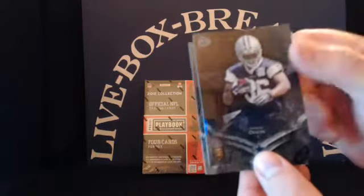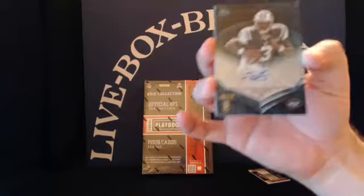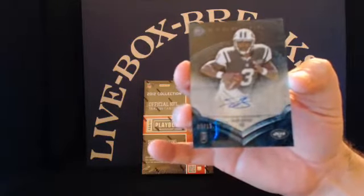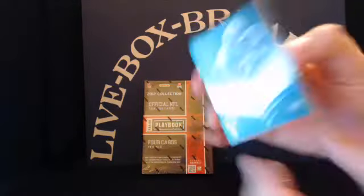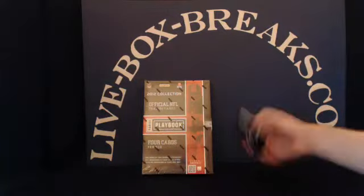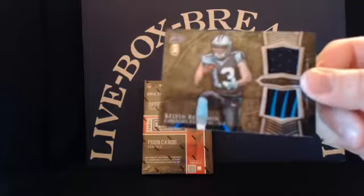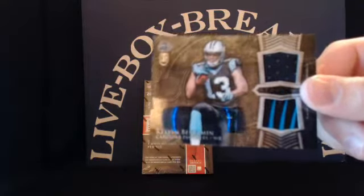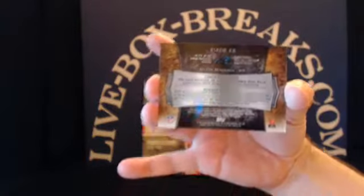Jalen Saunders, Ahmad Dixon, Ryan Shazier. Rookie autograph, super short print for the Jets, Taj Boyd, 9 out of 15. Going to Dave. And a nice looking rookie dual patch for the Panthers, Kelvin Benjamin. Panthers going to Steve E. And that'll do it for the Sterling. Up next, we have the 2012 playbook.